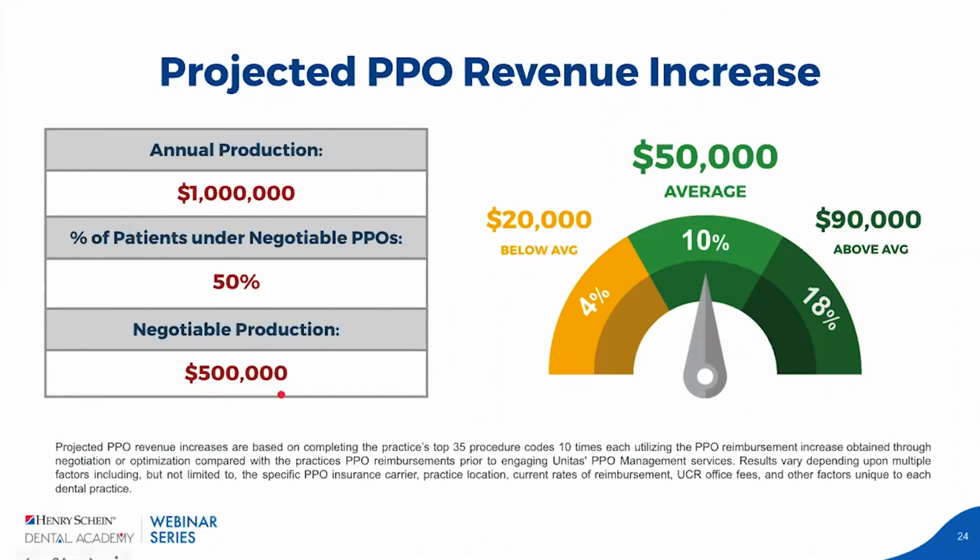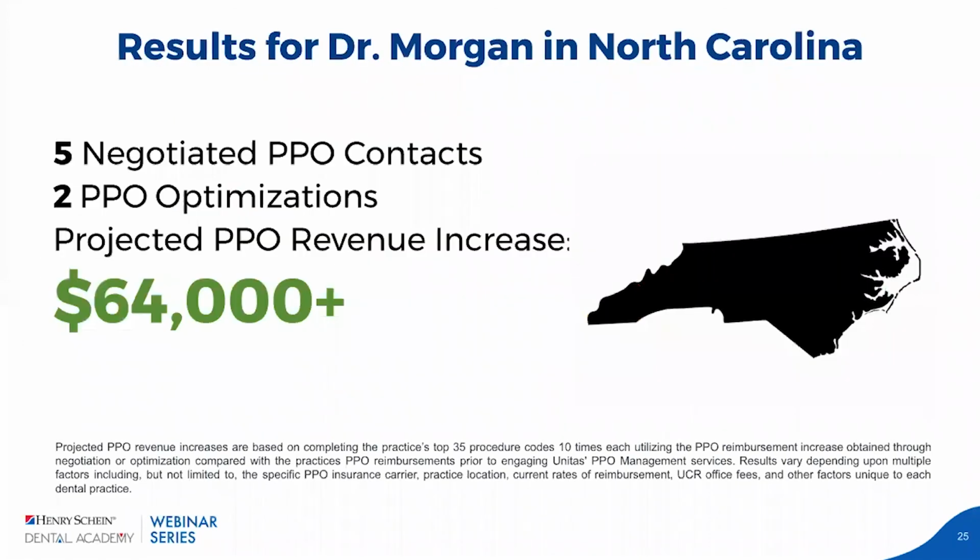So if $500,000 is increased by an average rate of 10%, that's how you get to a $50,000 average return. So here are some case studies. We've worked with practices all across the country, but we worked with Dr. Morgan in North Carolina. 5 negotiated contracts, 2 networks were optimized, over $64,000 in additional revenue for him.